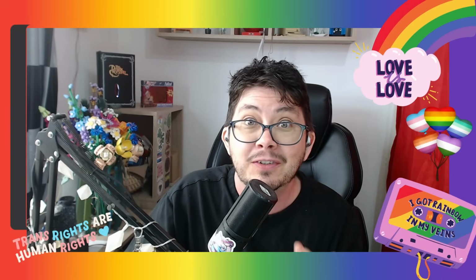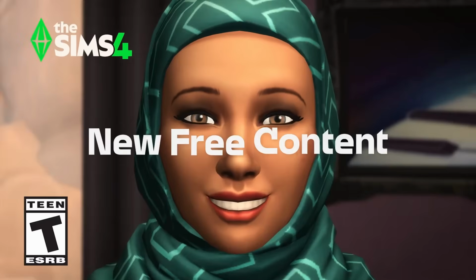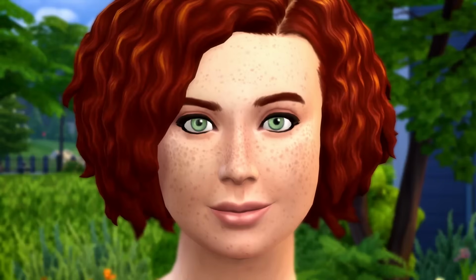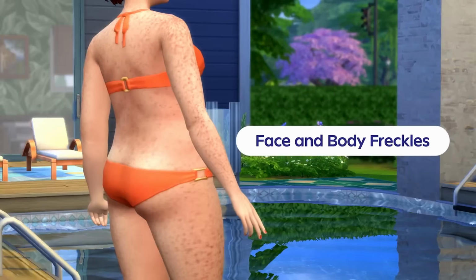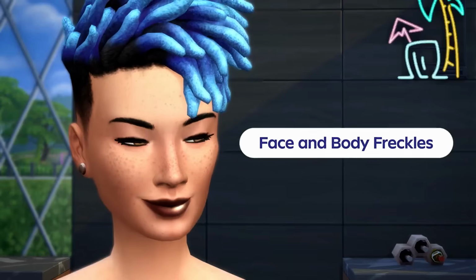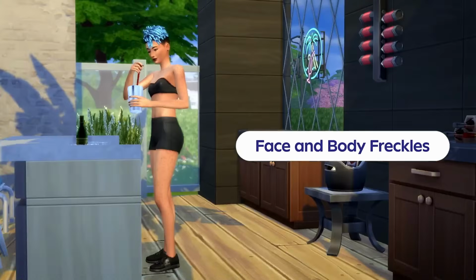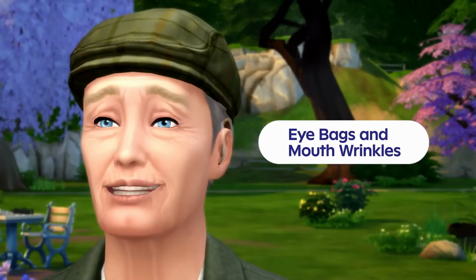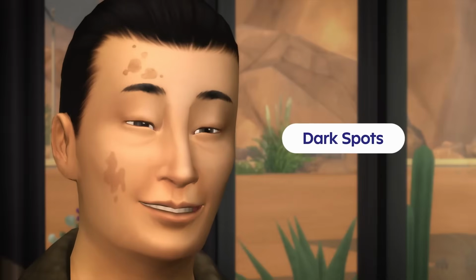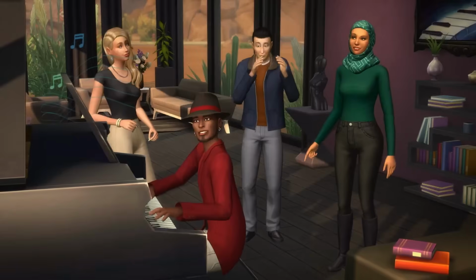Wait until you see what's new in Create a Sim. So this update brings a massive upgrade to skin details. We now have eye wrinkles and bags, giving us more options for realism. Age spots and freckles now have a greater variety and are now for all Sims. Stretch marks now come in lighter and darker tones, making them much more inclusive. And we have multiple redness levels of rosacea.